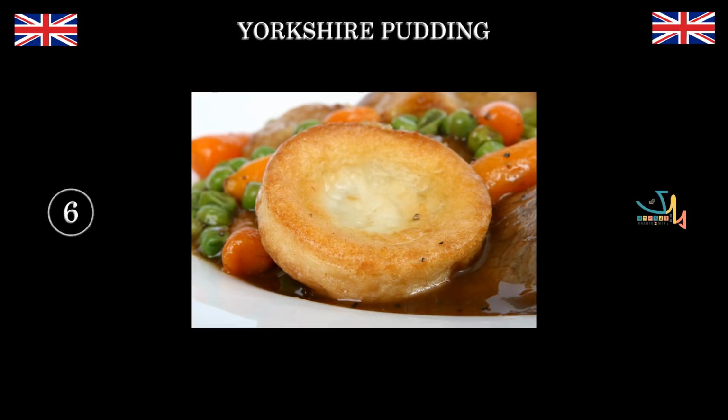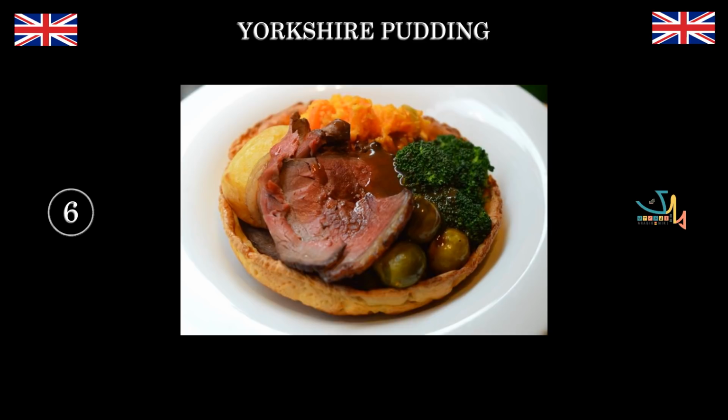This is a Yorkshire pudding. British thing, yeah, it's like batter. You have it with the roast dinner, it soaks up the gravy, and it's really tasty. Sometimes they'll even serve you your roast dinner inside a Yorkshire pudding.